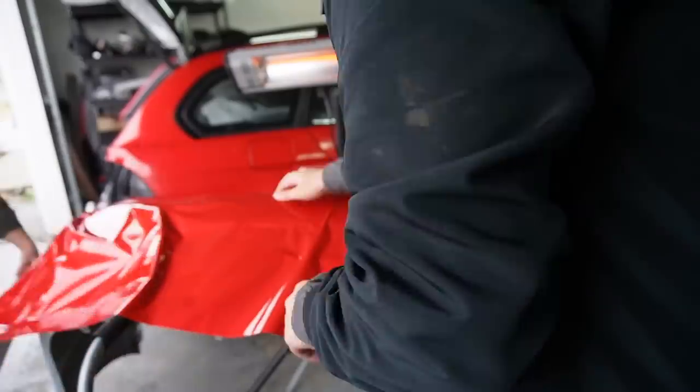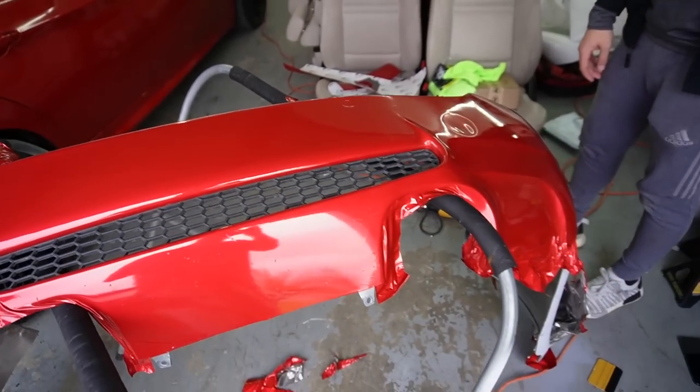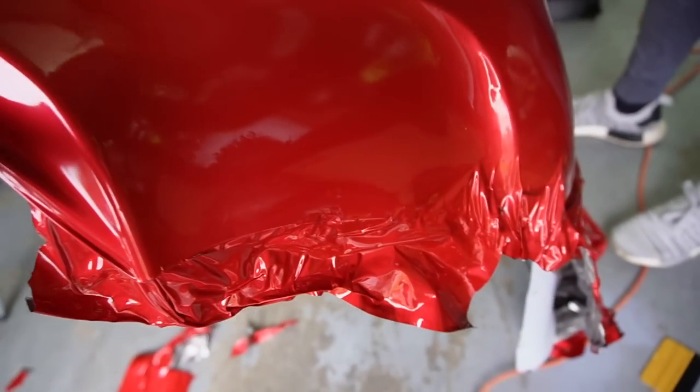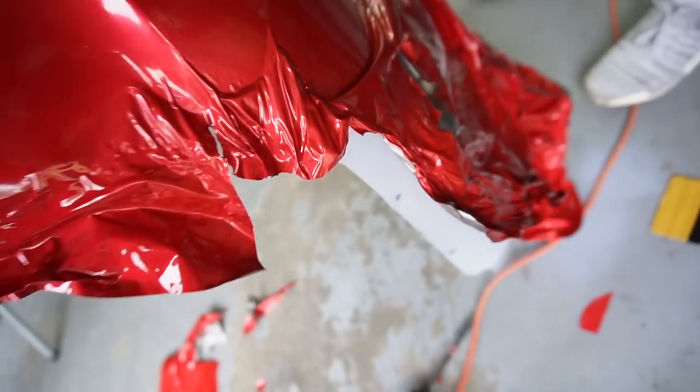And guys, I mean, check out the results on this bumper. It was going so well once again. You guys can see we got everything kind of laid down on there. The heat lamp was really helping up there. But unfortunately, as you guys can see on the side, we had another tear. The wrap ripped so easily in the cold. And unless we had the whole bumper heated, everything just kept on ripping.